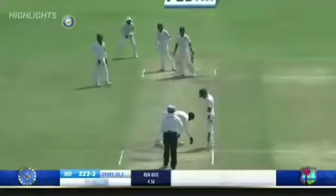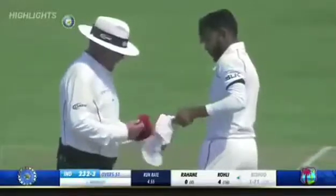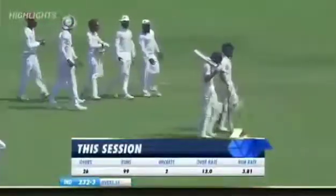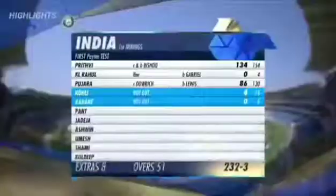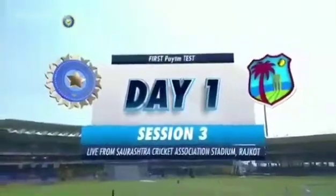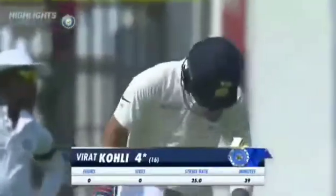A successful over from Bishu comes to an end. It's 232 for 3. 99 runs came in the session for the loss of 2 wickets. Bishu, one of those bowlers who was successful. Much better effort from West Indies in this second session. Start of the third session got 2 comparatively new batsmen, especially Rahane, who still hasn't opened his account, and Virat is on strike, batting on 4.